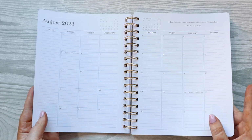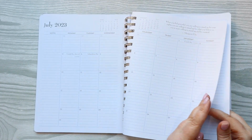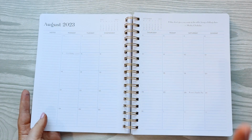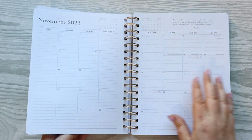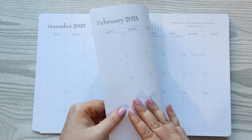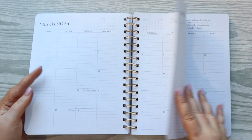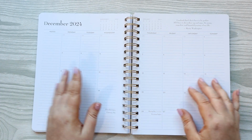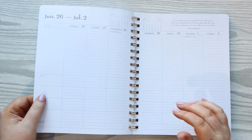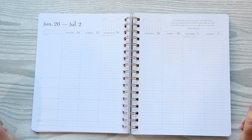All of the calendars are together at the beginning. So this is a July start. This is the academic. Like I said, you can get it with the January start as well. But you have all of the months together at the beginning. These months go all the way to December 2024. So you have 18 months of calendars. Then we get into the weekly spreads.